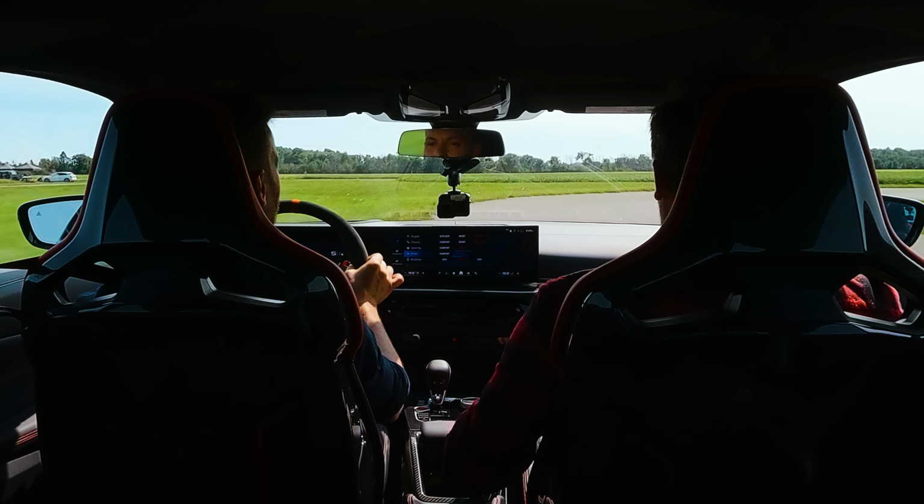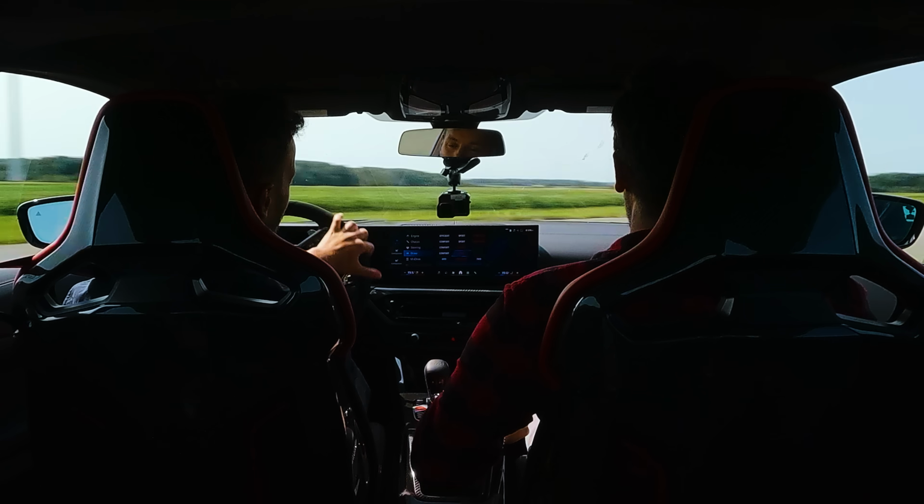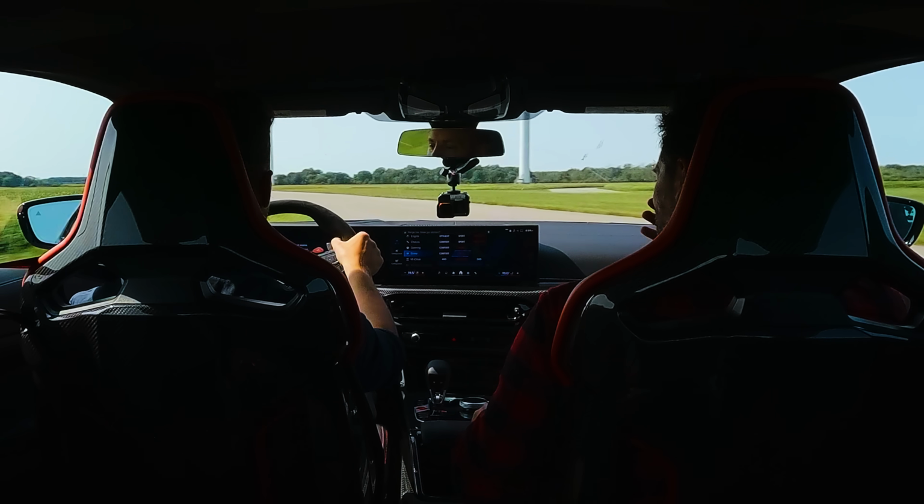Yeah, it weights up fine, it's just that it starts too light. I just got out of a Tesla Model 3 Performance, and that steering feels much better. It does, for sure.